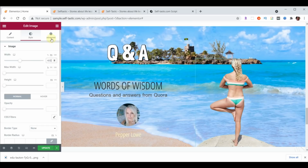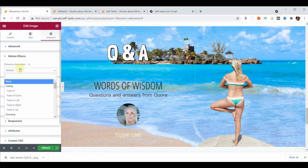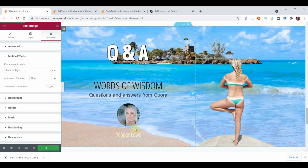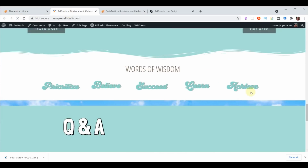We'll go into advanced, motion. We're going to fade in slowly from the right. And we're going to wait 1,000 milliseconds, 1 second to do that. We can hit update. We'll come back to our page. We'll hit reload. Look at that.